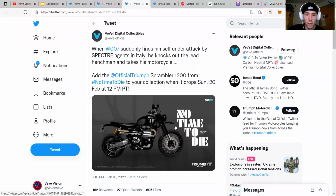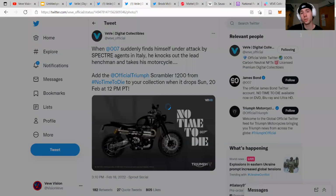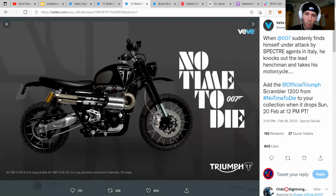They also dropped this little drop info. So I'm pretty hyped about this. This is looking real crispy, and it's a motorcycle, if you guys can't see. So yeah, they announced that when 007 finally finds himself under attack by Spectre agents in Italy, he knocks out the lead henchman and takes his motorcycle. And then the Official Triumph Scrambler 1200 from No Time to Die, add it to your collection. So this is dropping at 12 p.m. PT on Sunday after the poster drop.